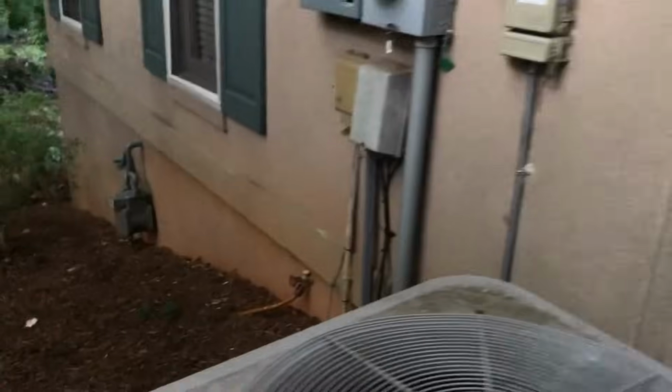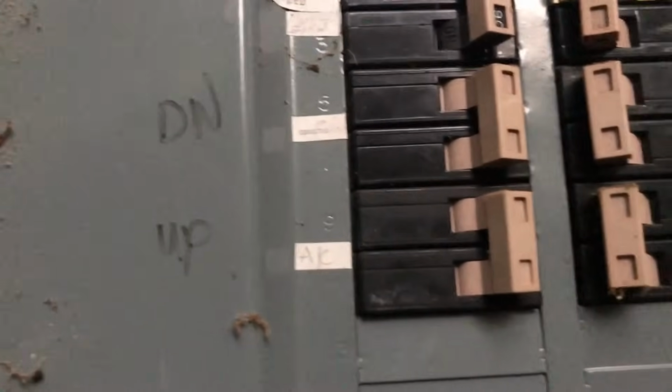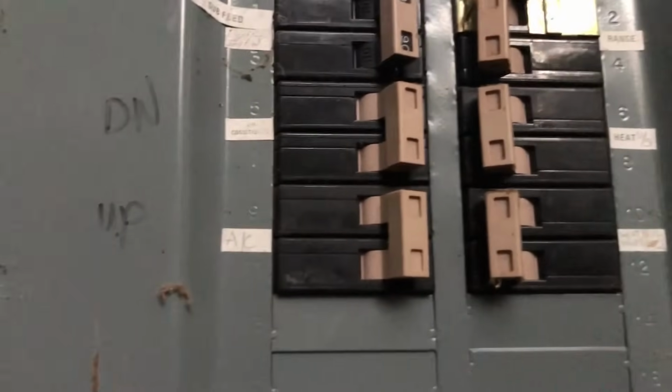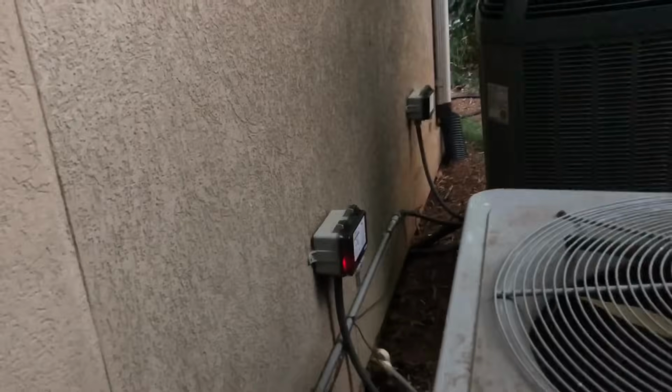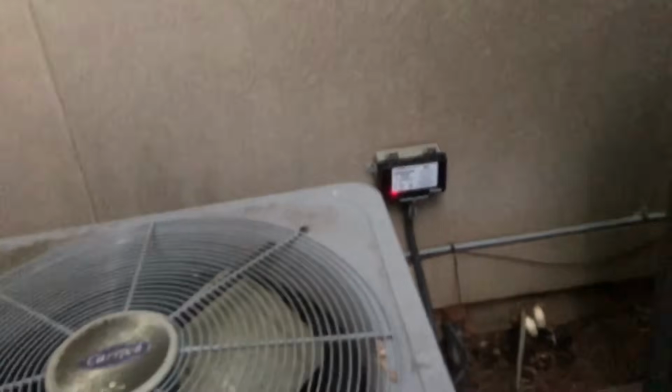I don't believe we've got power to it. Load control is not green or red. These dadgum Cutler-Hammers. Yep, see, and there the red light lit up. Which means it's going to be 10 minutes before it lets the low voltage do what we're telling it to do.